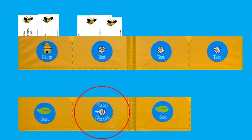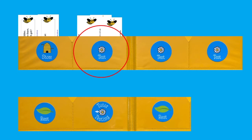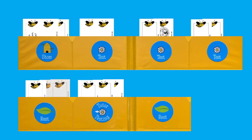You'll be starting your tutor testing from the pocket that says Start or Tutor Testing, but if there isn't any content in those pockets, then you'll move backwards through the pockets till you find the one that has content in it. For the purposes of the demonstration in the video, I'll be starting with the pockets fully populated with flashcards.